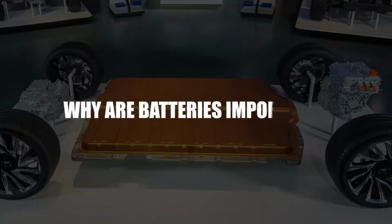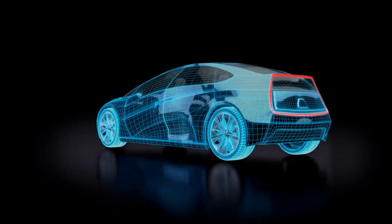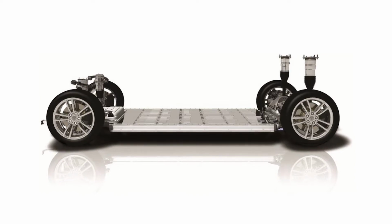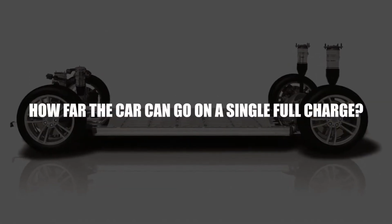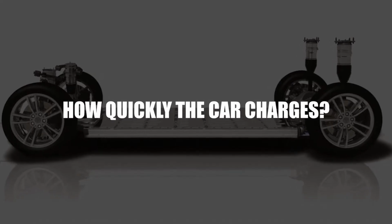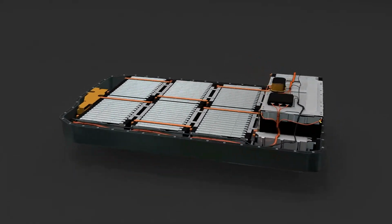Why are batteries important? The design of an electric vehicle basically determines how the vehicle is going to turn out. The battery design is a major determinant of a lot of things, including how much the car costs to build, how heavy the car is, how far the car can go on a single full charge, how quickly the car charges, and almost everything about the car. A bad battery automatically means that the car will be crappy.